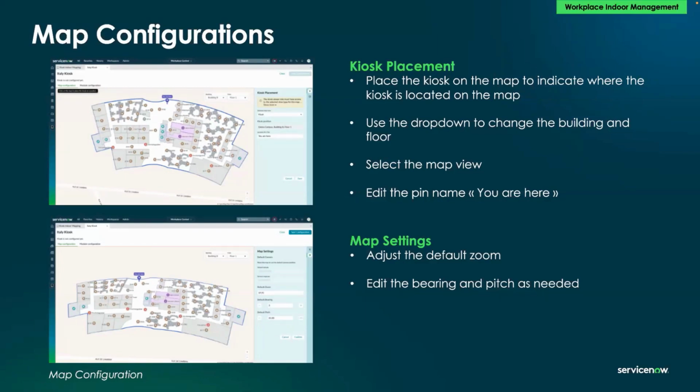So it's going to show the map, it's going to show the building that you selected, but perhaps you want to change floor or change building. You have the option, based on how the campus and the map are set up, to use the drop-down list to select if you want to move to a different location.